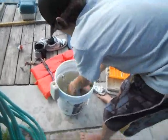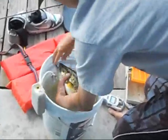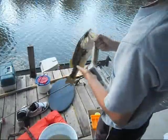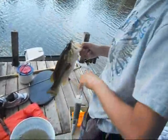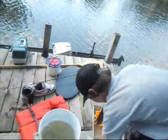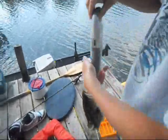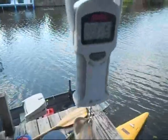Some more spotted bass. Another big one, good size. Not big, skinny. These bass are really healthy. One pound, five ounces.